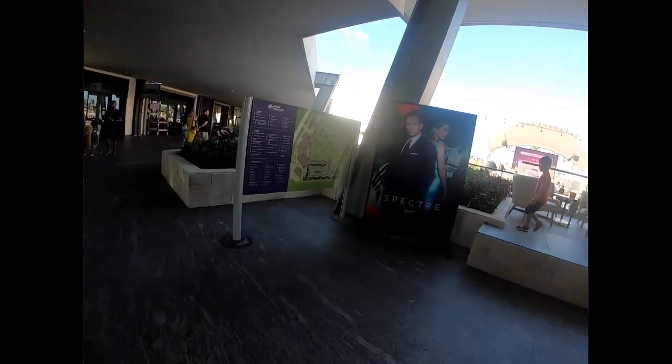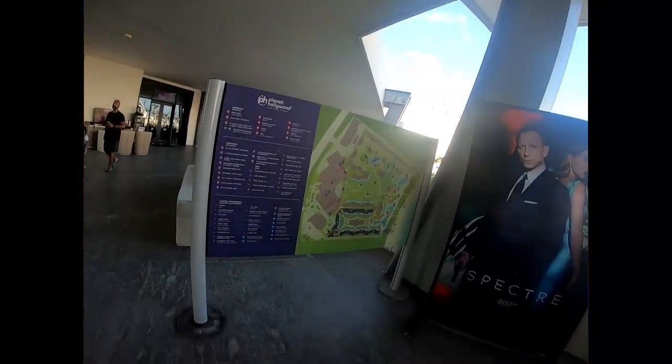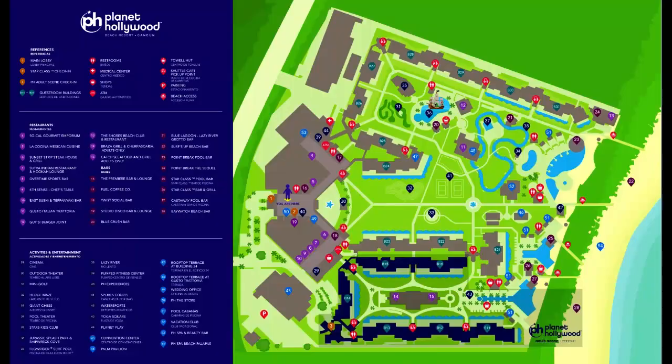This is a map that was right outside. It is a huge resort. Don't let the map fool you. Like I said, we were there for a week, and we got pretty much almost everything done, but not all of it.